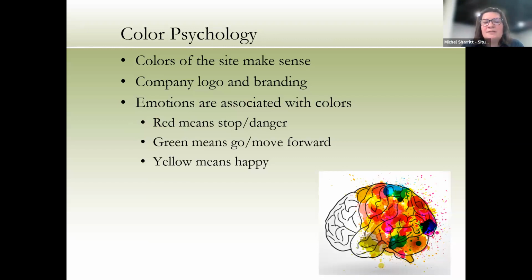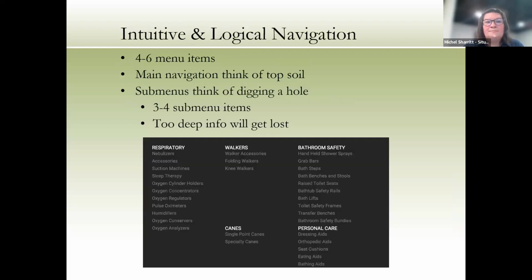Now, when it comes to color psychology, we have to think of our branding as well. So we all have a logo. We've all had one created for us. There's colors in our logo, hopefully. And so when we design a website, we play off of those colors. We may choose complementary colors that work with the colors in your logo, or we may just actually use those colors. So making sure that there's consistency with your branding throughout your website is important as well.